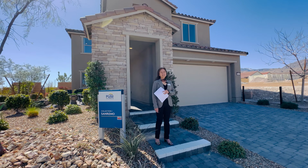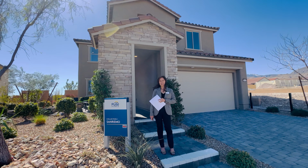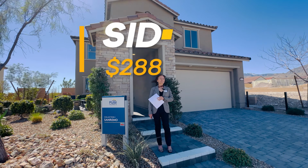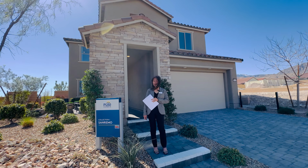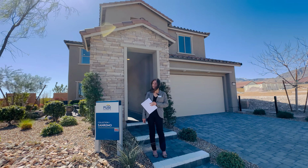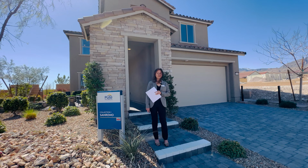This is a master plan community with an HOA of $102. There's also a SID fee, which is semi-annually for $288. This is gated and there are plenty of amenities, and it is located in a very convenient area where there's a lot of shopping, restaurants, schools, parks, and also some walking trails. So can't wait to show you guys inside the home.